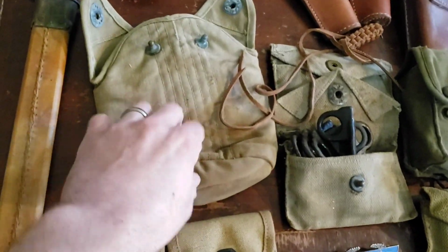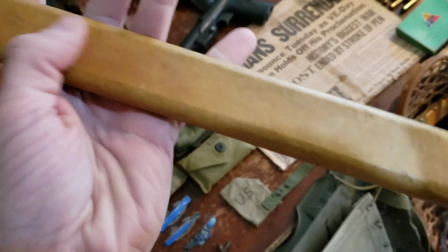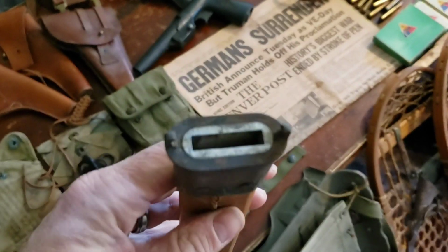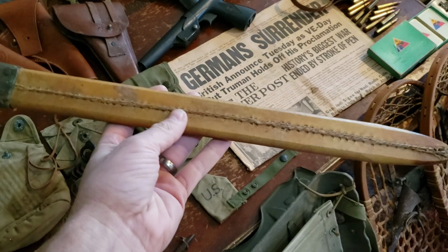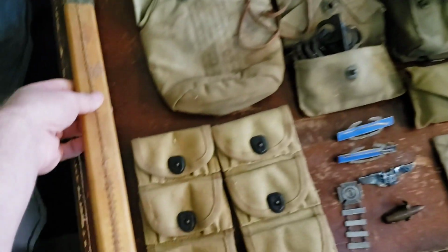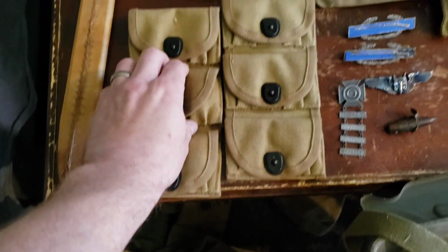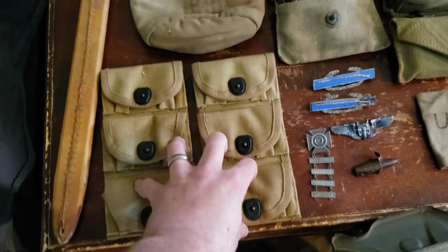Right here, I've got a canteen cover from World War II. I got what looks to be a wooden scabbard for a bayonet. I can't remember if it's for the long M1 Garand or the M1917. You guys let me know, I'm running a blank. Couple of moon clip pouches for the World War I single action army.